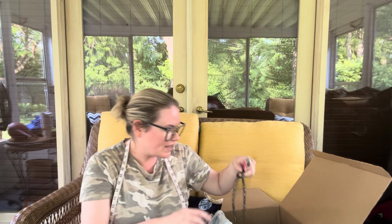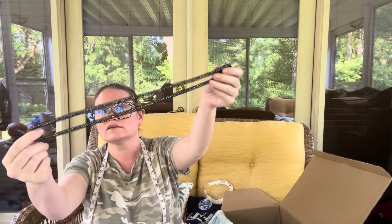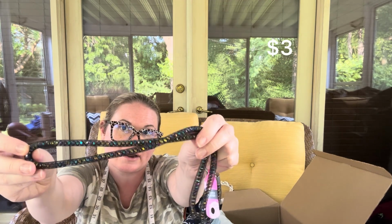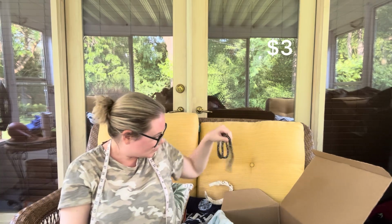And we have a lanyard here. And this is a mesh with multicolor beads in it. And it's 32 inches by Bead Landing. And there's no price or anything on it. I don't know if you can see the multicolor beads in there, but that is good.